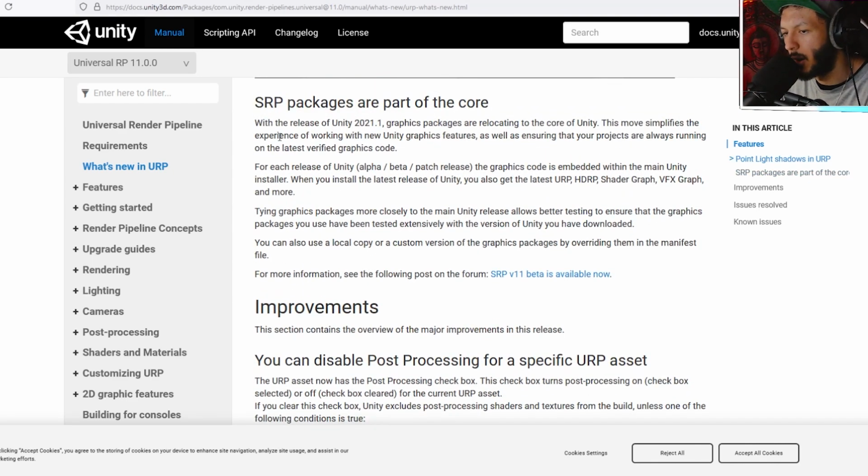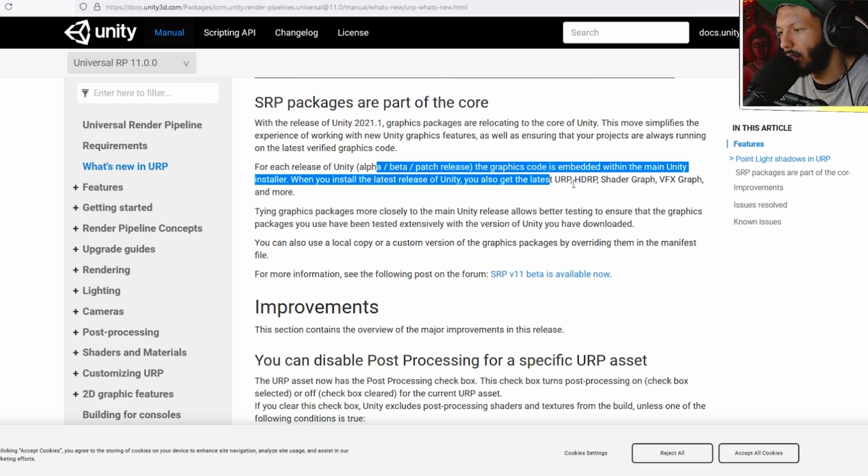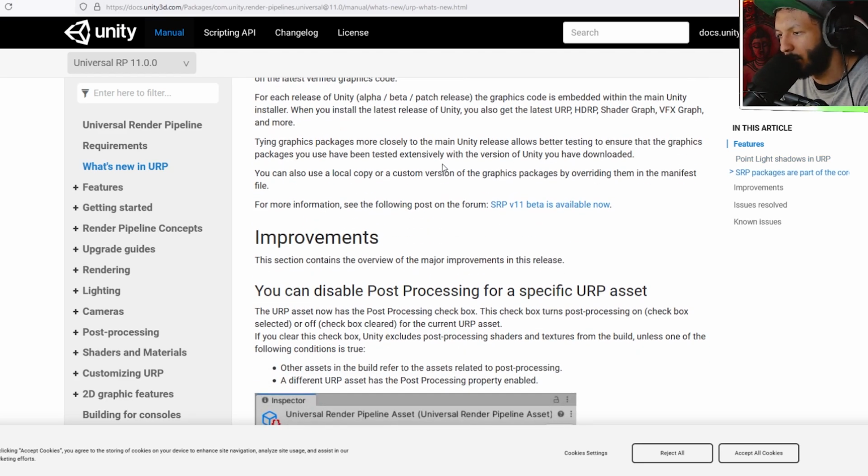SRP packages are part of the core with the release of this new Unity. Graphics packages are relocating to the core of Unity. This move simplifies the experience of working within Unity. So essentially, good stuff, right? For each release of Unity, the graphics code is embedded with the main Unity installer when you install this, etc. We don't need to know all this stuff because realistically, we aren't going to be using it.